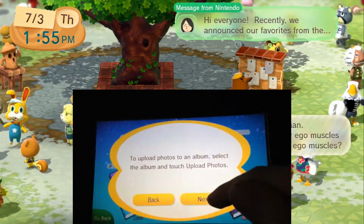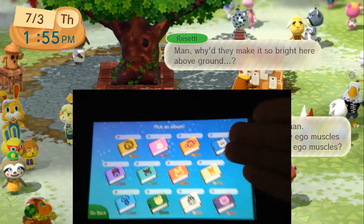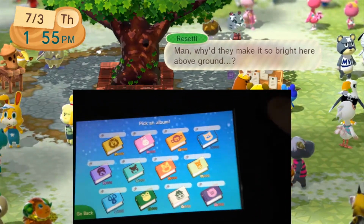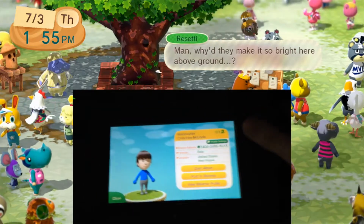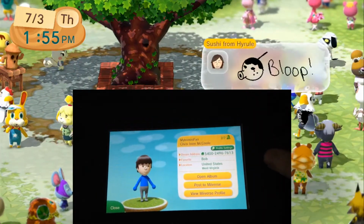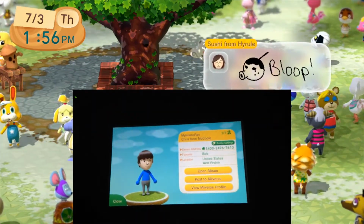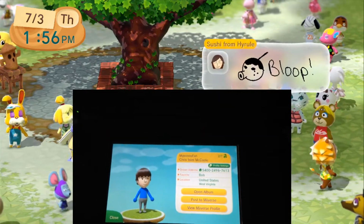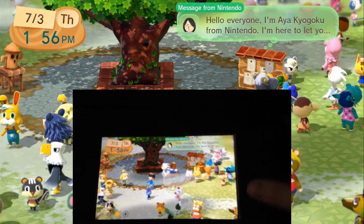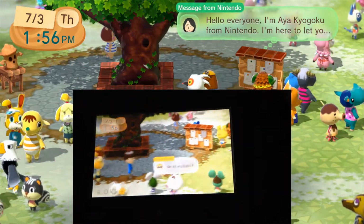So you get 12 albums of photos you can get from Animal Crossing New Leaf, and you can put them in here, and you can actually post them to Miiverse. I never bothered with that. But it is a cool feature. You can post to Miiverse, and you can view my Miiverse profile. For some reason, I'm really short. I don't know. I can't move myself. But, yeah. I mean, it's cool stuff, nonetheless.